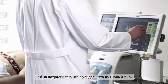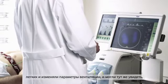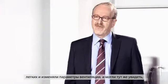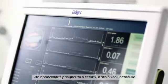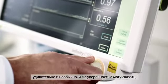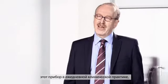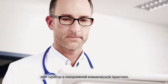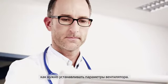When I first got my hands on the new PulmoVista 500 and was able to use it in the patient, I was amazed at what I could suddenly see. It was like a new world. We had a patient on a ventilator and we did some changes to the ventilation and we could immediately see what happened. And this was a totally new view of what was going on in the lungs. And I'm sure that when we are going to use it in everyday clinical practice, we will have a new understanding of how to set the ventilator.